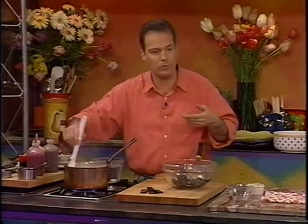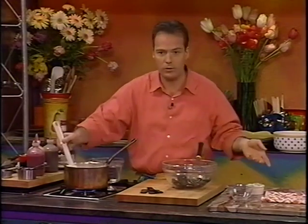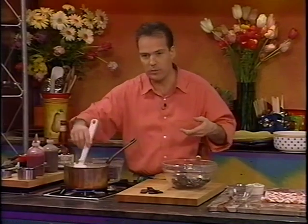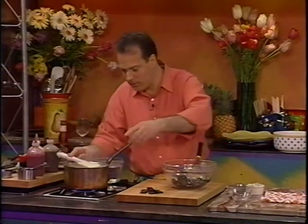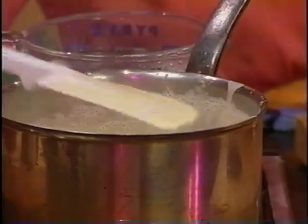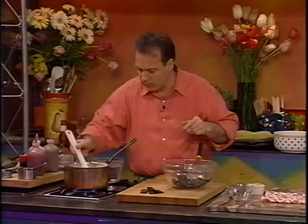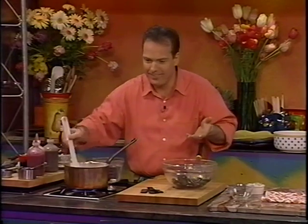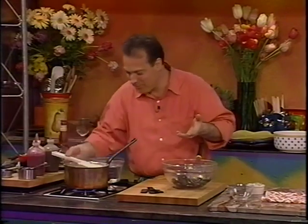With that, you can do ice cream, you can do sauce, or you can do chocolate cream like that. It's a base for a lot of different things in pastry. So now it starts to be pretty thick. A little bit more and it's going to be ready. And when you do it a couple of times, 3 or 4, then you don't mess it up anymore.